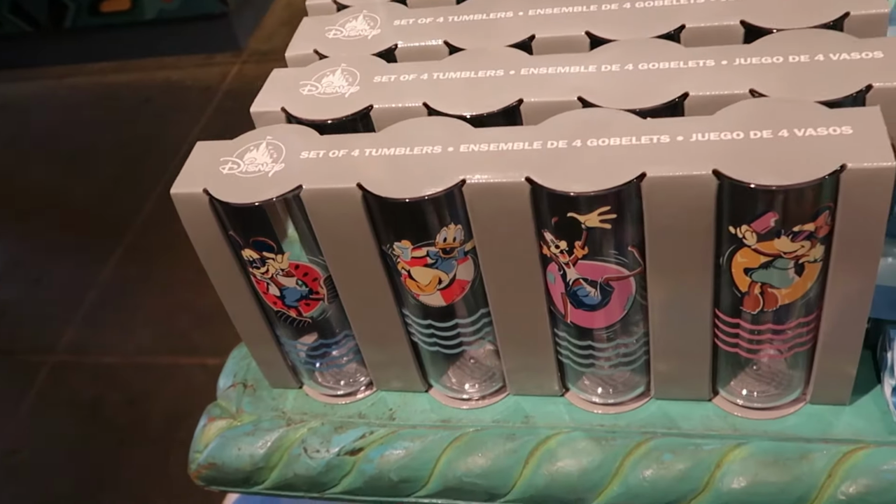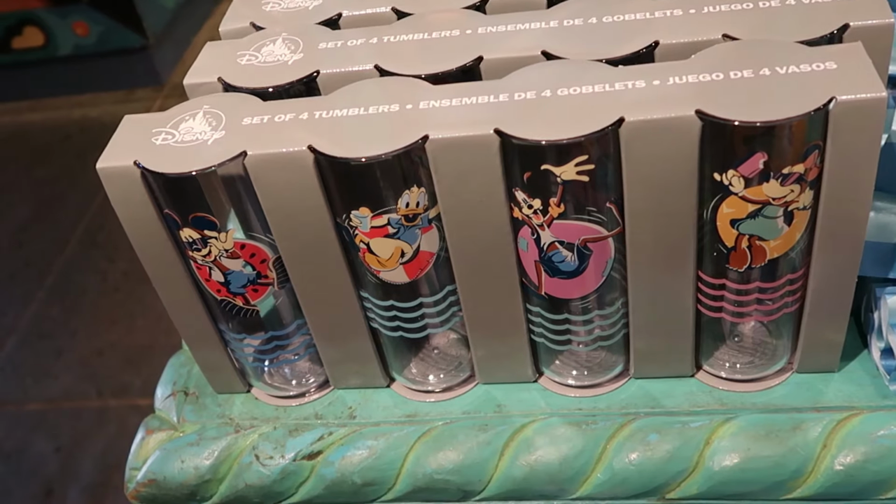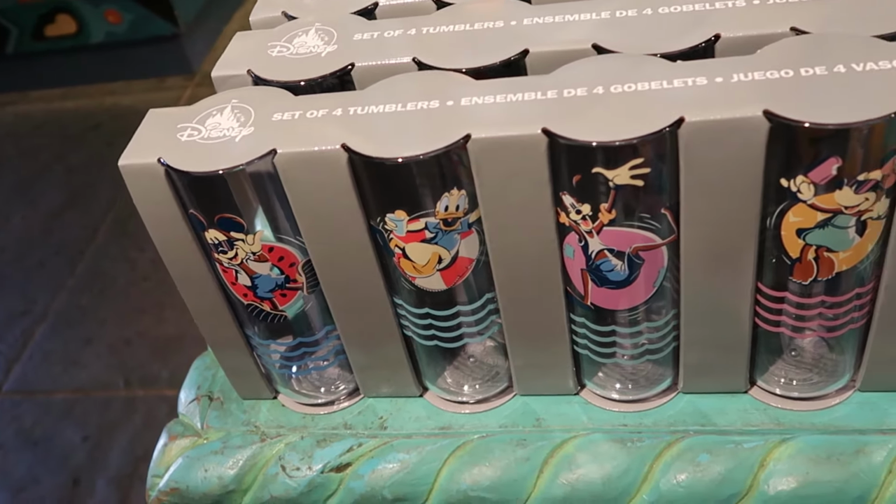Underneath there is a whole set of 4 different tumblers. Look at that, we have Minnie Mouse with the premium bar, Goofy, he has some patches on his little preserver, Donald Duck, and then of course Mickey. I love this though, a nice brand new set.